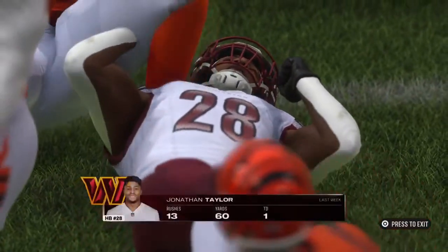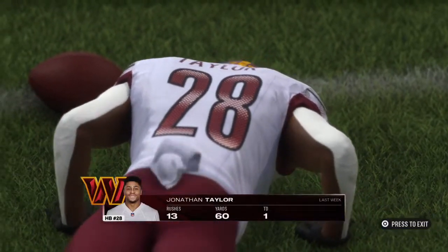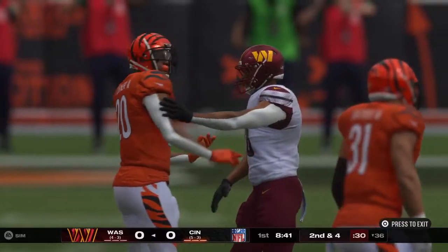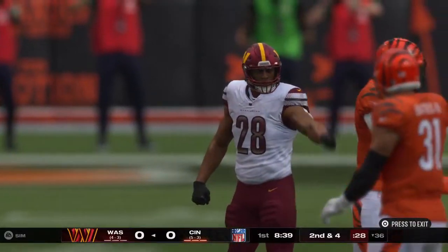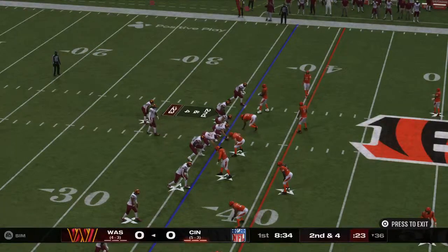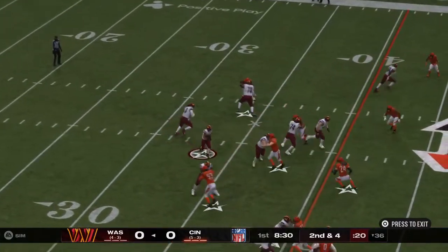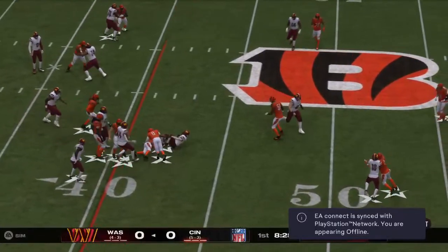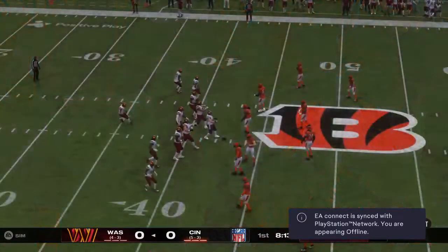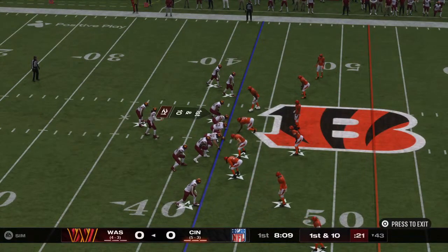And finally, they bring him down. He shook off a couple of defenders there on a nice pickup. A look at his numbers on the ground from last week here. After a good pickup, they've got 2nd and 4. They go again with Taylor. And they'll take him down at the 43-yard line. That one gains 7. And the Commanders will have a first.